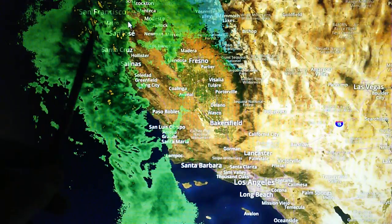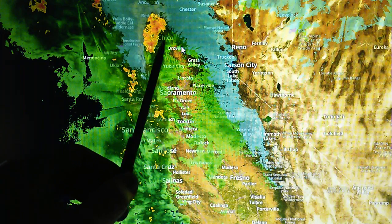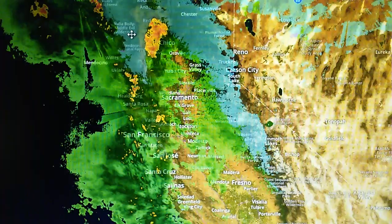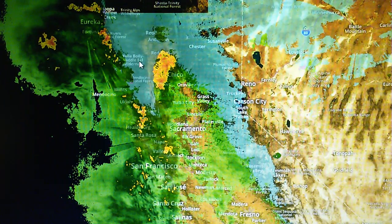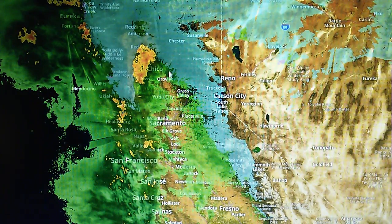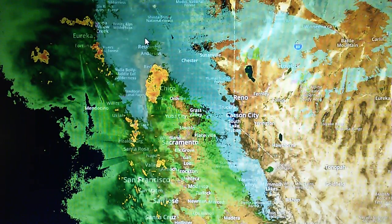You can see that rain is moving into Salinas, Santa Cruz, and the entire Bay Area, despite the transmitter manipulation here. Got some heavy rain just west of the Chico area. That Oroville Dam has pretty much been repaired, so they can deal with these heavy rains and so forth.